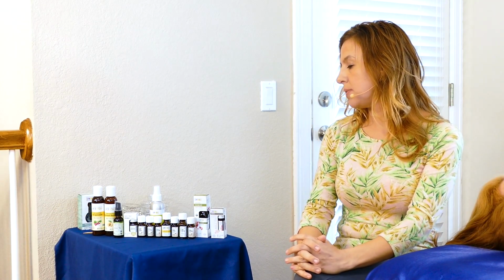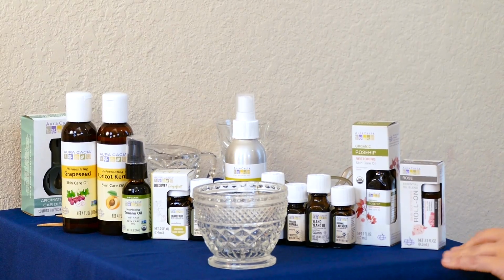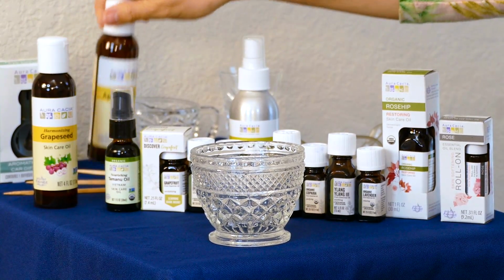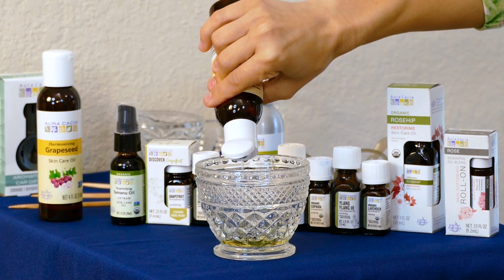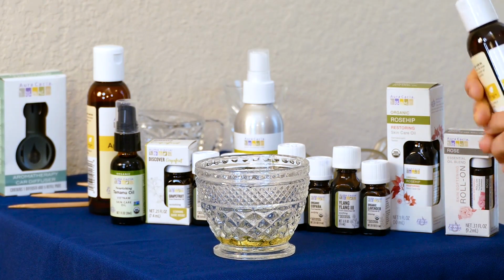So today I'm going to be using a few of my favorite oils, and I will show you how you can blend them together here. So I'm going to take a little dish. Hopefully you have a carrier oil at home. If you have cooking oil that is organic or cold pressed, you can also use an oil like sunflower seed oil as well. This one is apricot kernel. I really like apricot kernel because it is a very light, small molecule oil, which is very easy for the skin to absorb. And I'm going to use grapeseed oil as well.